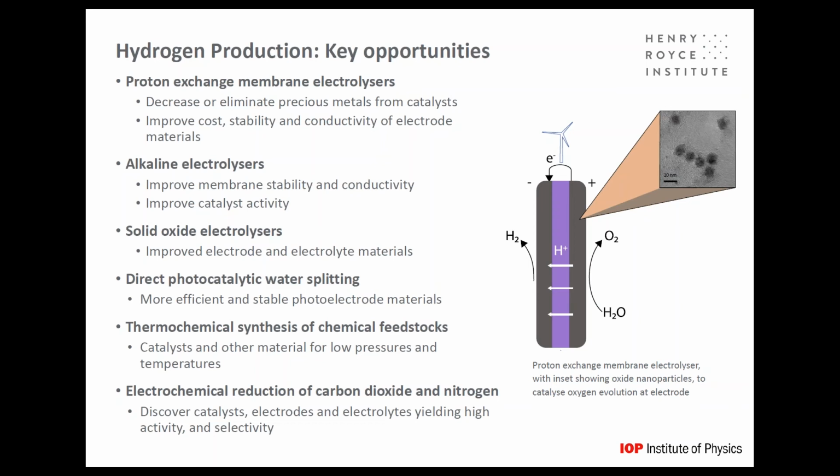Alternatively, we could do away with molecular hydrogen altogether and produce these chemicals by the direct reduction of nitrogen or CO2, as Nora discussed earlier. Again, we need better catalysts, electrodes, and electrolyte materials. So it's important to emphasize, actually, that the advances in methods and understanding that we use for one of these technologies are often directly transferable to the other technologies.